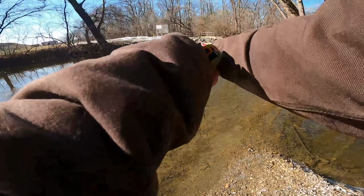Let this nice one go, guys. There she goes. There's another, finally. Comes off the little Bass Pro Shops sticko craw. Look at that nice one. Decent sized fish. Let's let him go.